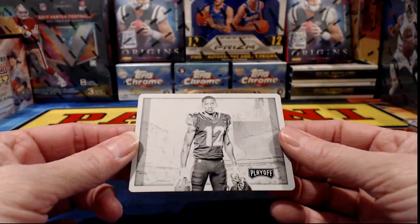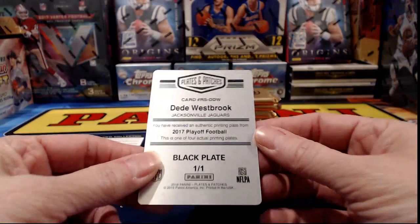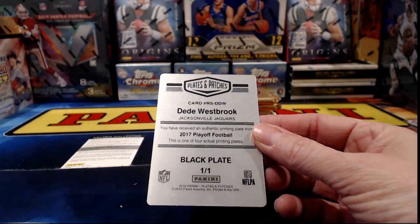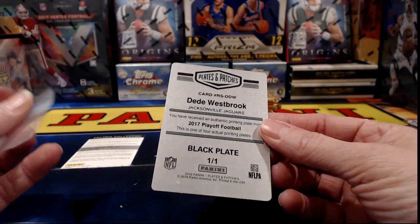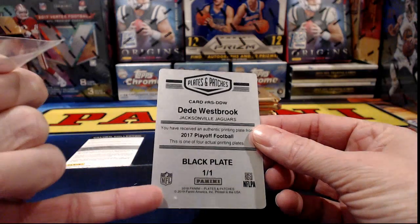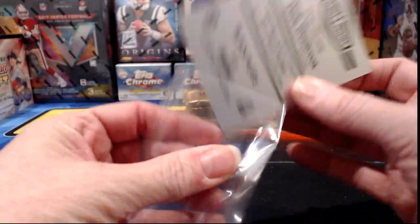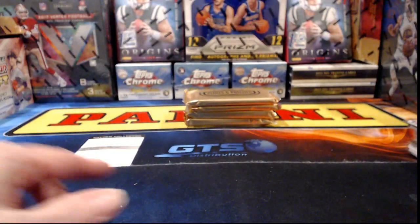Our printing plate here is out of playoff football, and it is D.D. Westbrook for the Jags out of 2017 playoff. It's got a little, see that? It's like a little white scuff mark kind of thing on there too. Once again though, that's normal on these printing plates. They don't ever come out pretty and minty mint.